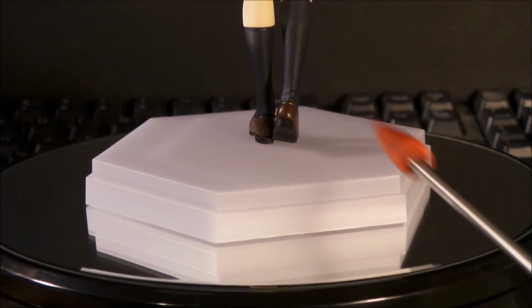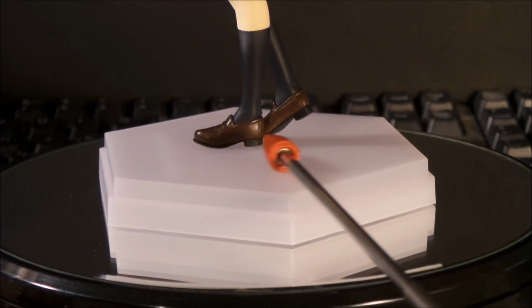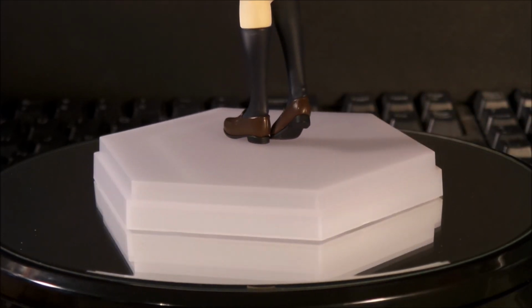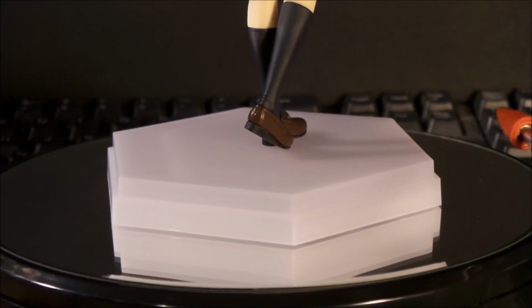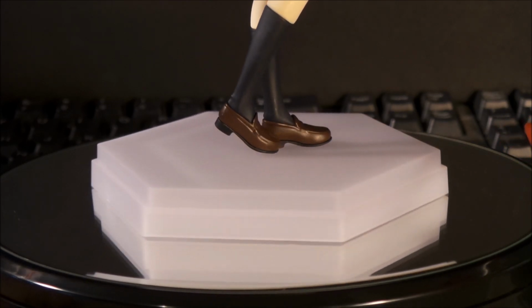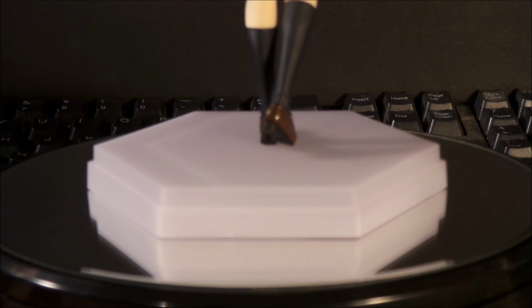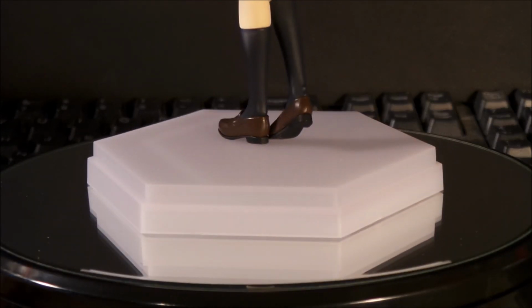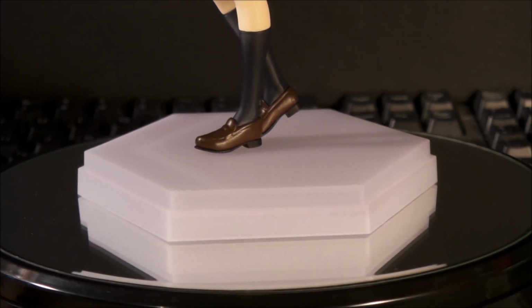Man, this figure is small, man. The good thing is the soles are the same, different colors, just like the other one. I think the brown looks better on this, but overall, both of them have pretty good shoes. It's got a black sole. I have to say the black is more like a dark gray on this compared to the other figure.